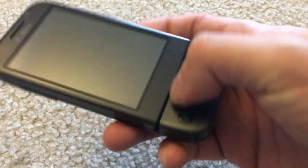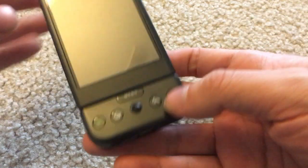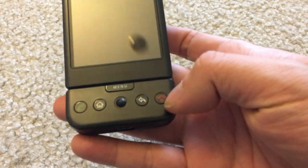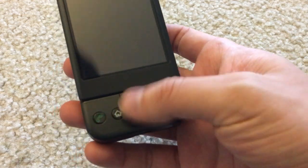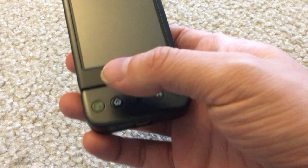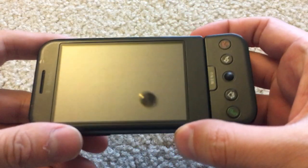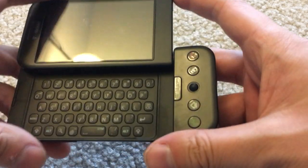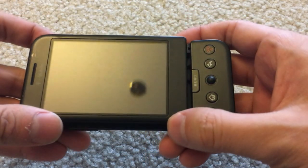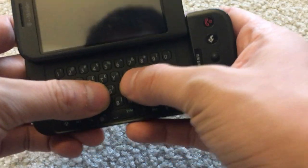But anyways, we have this unique lip. I think this is a little chin here with call and hang up buttons. You have physical buttons here. You have some kind of optical scroll wheel here like you do in the BlackBerries, the BlackBerry Curve back in the day. Home button, go back. This unique QWERTY keyboard actually goes up to your side. You see that? It swings out. That's really cool, right? It swings up like that, and you have your QWERTY keyboard. It's a really cool mechanism.